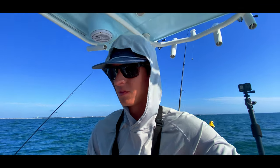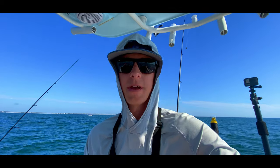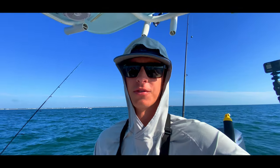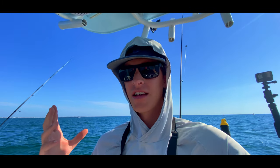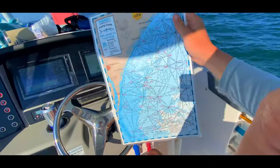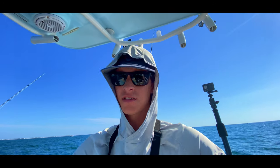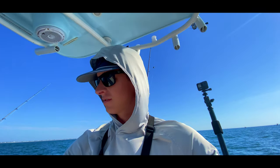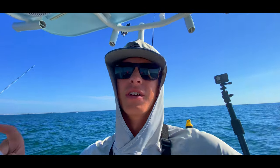All right, y'all, so we just pulled up to our second spot of the day. I just graphed over some areas. Basically what we're doing is we came to a little reef. We're not using anything too special as far as the mapping goes. Basically we have this little paper map right here, and it just has a bunch of little spots on it: ledges, reefs, wrecks and stuff like that. And we enter the coordinates and then we go to the spot.